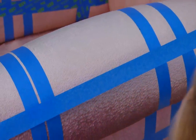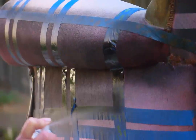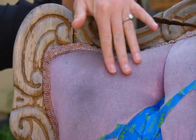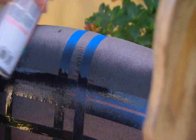Okay, so there we go. We're all masked up, ready for the colour. When you're painting fabric, there are a couple of different types of paint you can use. The one I'm using today is a fabric and vinyl paint. I just want a light sprayed kind of effect over this. Now this is velvet, so obviously we're never going to get it as soft as the original velvet, but with a light spray, it's just going to give us a very fine dusting of colour. It won't come off on your clothes once it's dry. I think it's going to make this chair look fantastic.